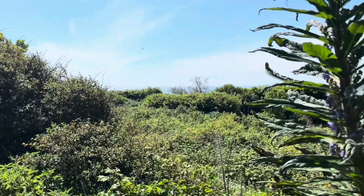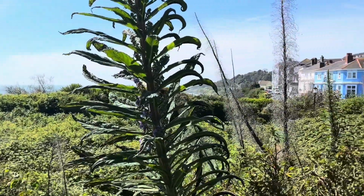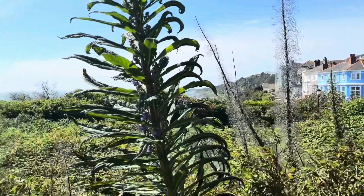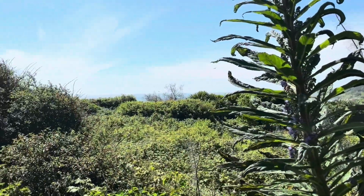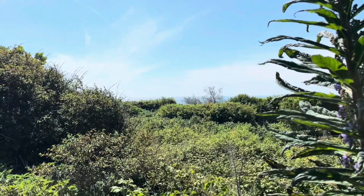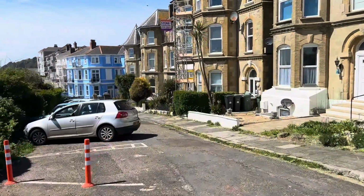This is another great little patch for migrant birds that I check every day. Just up behind the winter gardens. Nothing in there today really, apart from a singing dunnock. Let's walk on down here.